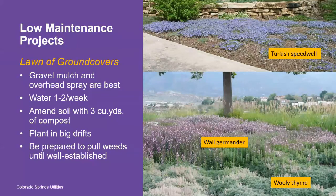There is the option of using ground covers as more or less a lawn alternative. I created a list just specifically for this purpose within your plant list. It's down at the bottom with a list of plants that would be good for this sort of solution.